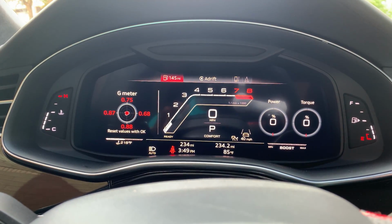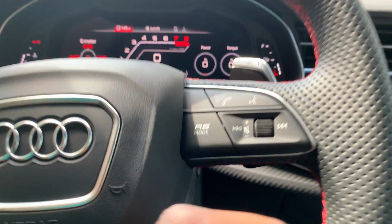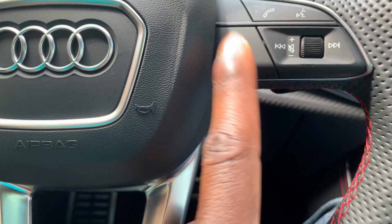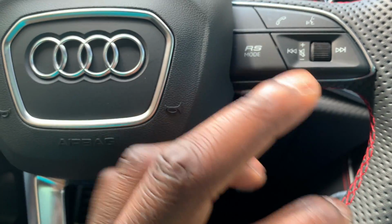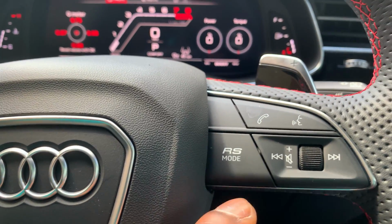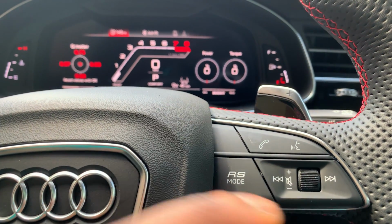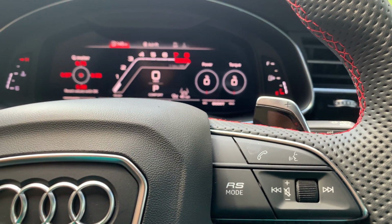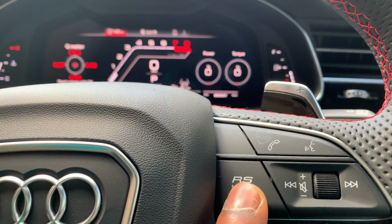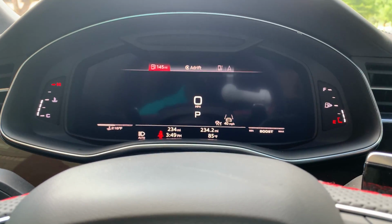Remember, you guys, in one of my videos on the RS5, I told you how the new RS3 is going to have the RS mode. Well, that has been confirmed. This is not an RS3, this is an RSQ8, but the RS mode is pretty cool. Similar to the BMW M mode, where you have M1, M2, which pretty much takes everything up to 11. The RS mode, you click that, and look what happens. You guys are not ready for this.